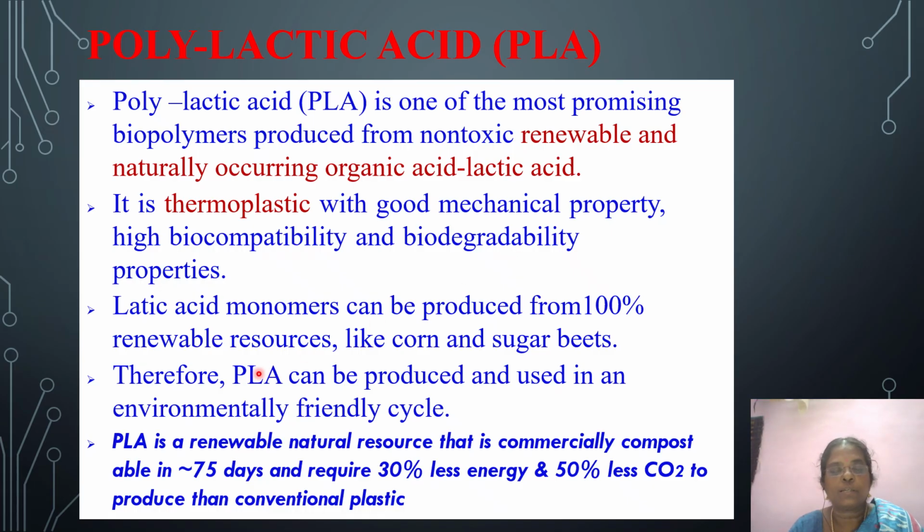The lactic acid monomer is from 100% renewable resources. It is taken from corn and sugar beet. So PLA can be produced and used in an environmentally friendly cycle. PLA is a renewable natural resource that is commercially compostable in just 75 days and requires 30% less energy and 50% less carbon dioxide to produce than conventional plastic. So the carbon footprint is also less for this substance.